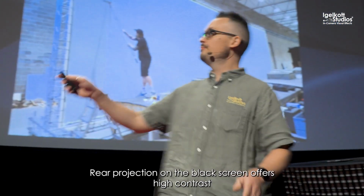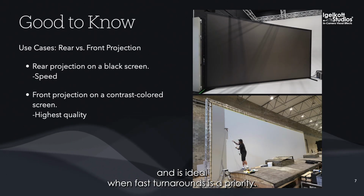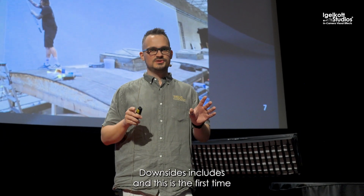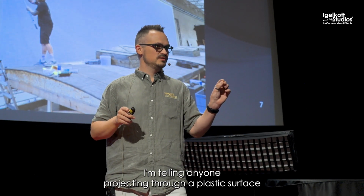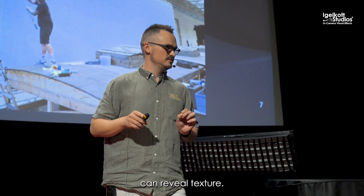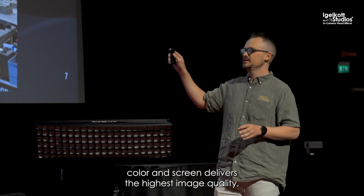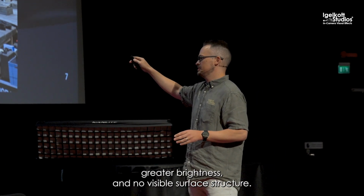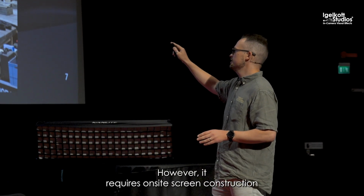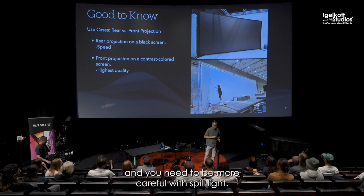Rear versus front projection. Rear projection on a black screen offers higher contrast and is ideal when fast turnarounds are a priority. Downsides include, and this is the first time I'm telling anyone, projecting through a plastic surface can reveal texture. Front projection on a contrast colored screen delivers the highest image quality, greater brightness, and no visible surface structure. However, it requires on-site screen construction, and you need to be more careful with spill light.